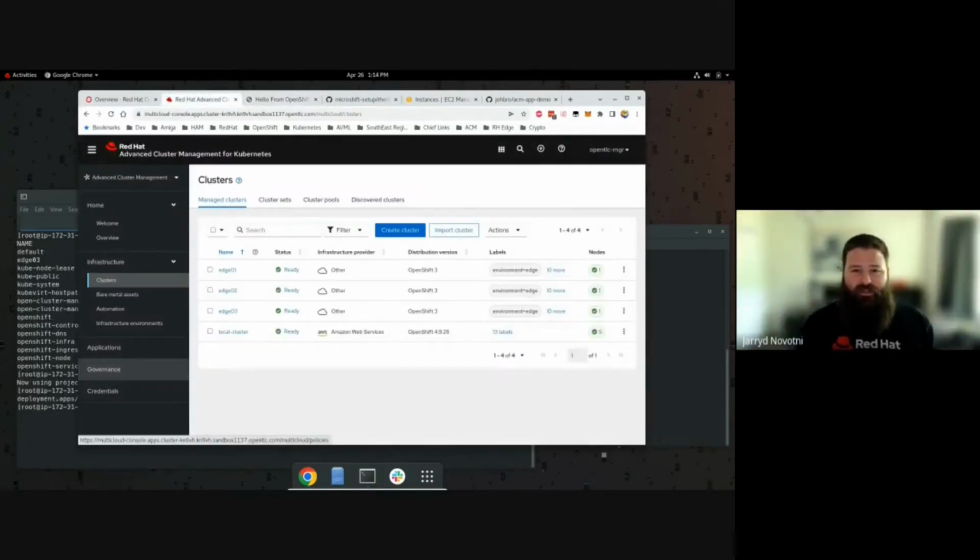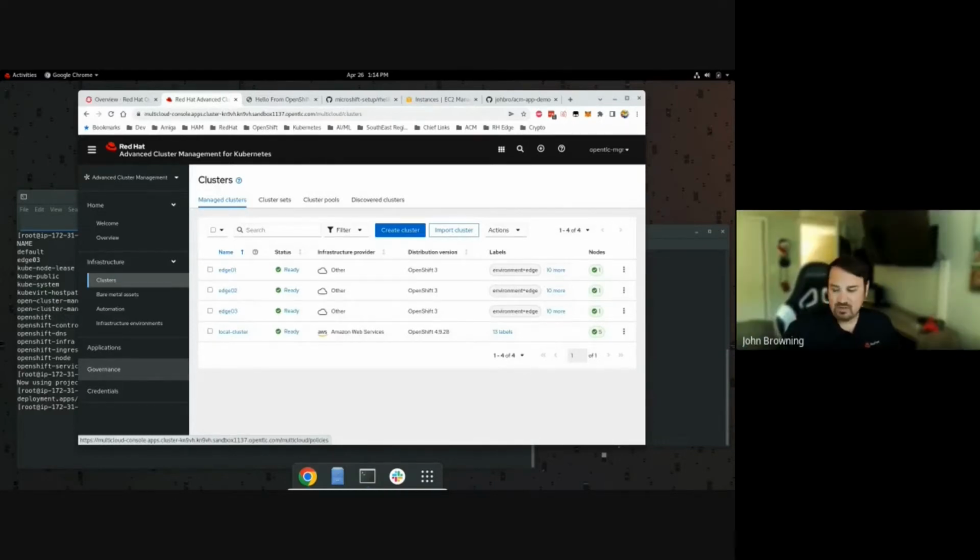Hey, great demo, John. Thanks for showing me around MicroShift and everything you can do with MicroShift and ACM combined. Yeah, my pleasure. It's a great look forward to what we're going to have as Red Hat at the edge. I like this demo because it really shows the marriage between Red Hat ACM and how you can do full fleet management of your Kubernetes clusters.